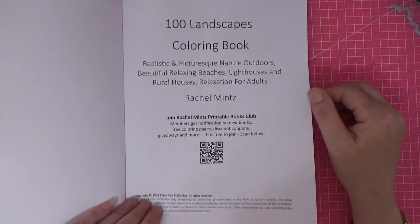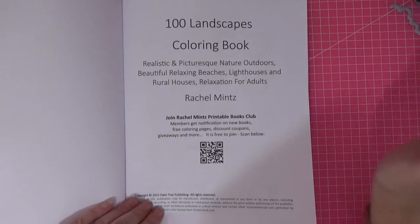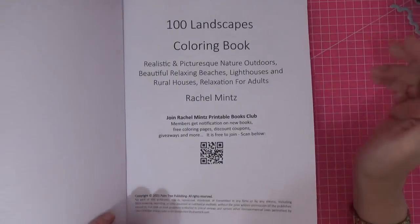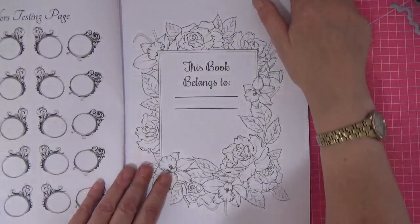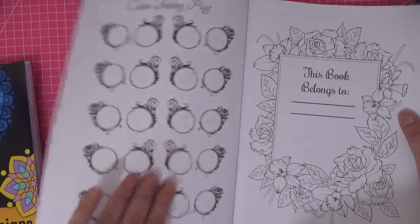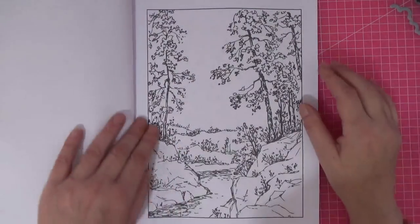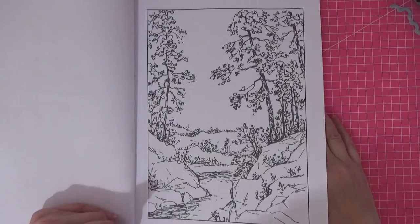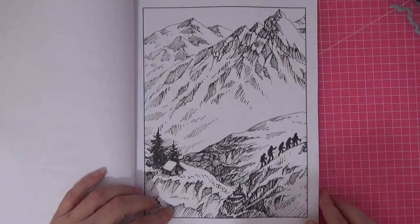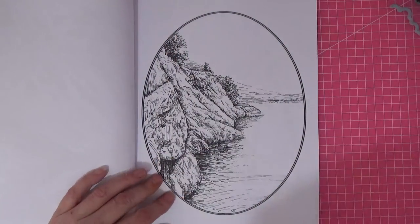So you've got realistic and picturesque nature outdoors, beautiful relaxing beach houses, lighthouses, rural houses, and relaxation for adults. Okay, straight into it. We've got a colour testing page this side, which is helpful. Again, Amazon print, but that doesn't bother me. You can always copy it if you are averse to colouring on Amazon paper. And actually, they might look quite intricate, but I don't think it'd be that hard to colour. Nice sketchy one. I like sketchy.